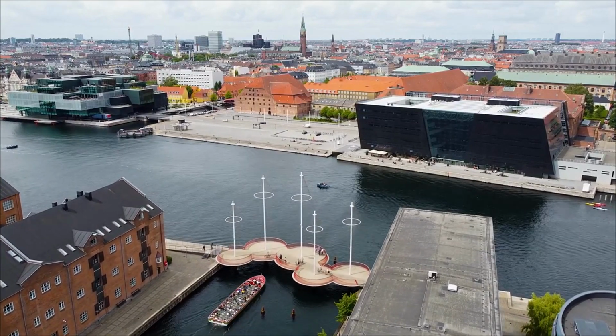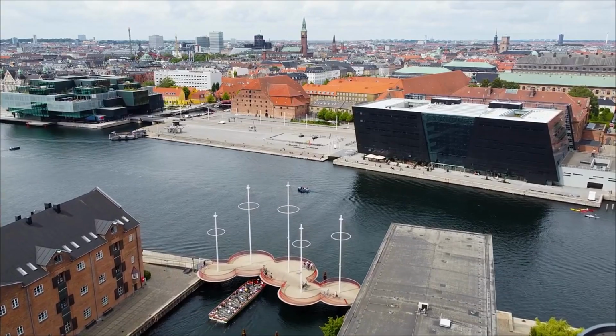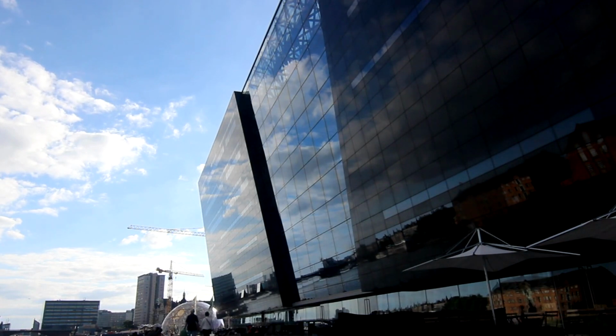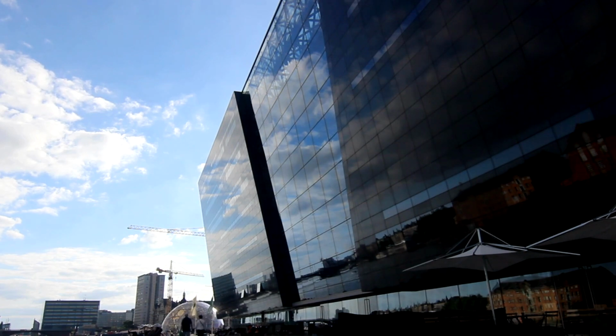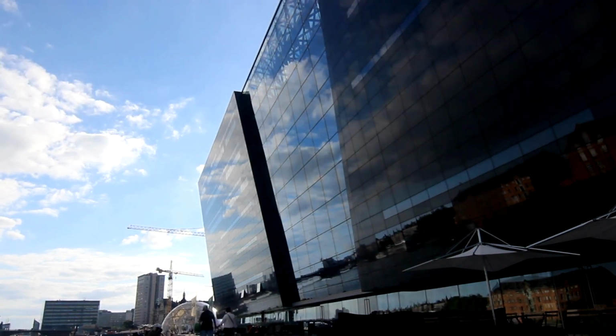It covers 2733 square meters and has 450 rooms spread over 8 floors. Within the building, there are subject-specific libraries, a concert hall, reading rooms, exhibition spaces, the Queen's Room for performances, and many works of art. The library is also the University Library for the University of Copenhagen. The building is connected to the older original library building via bridge walkways which go above the road.